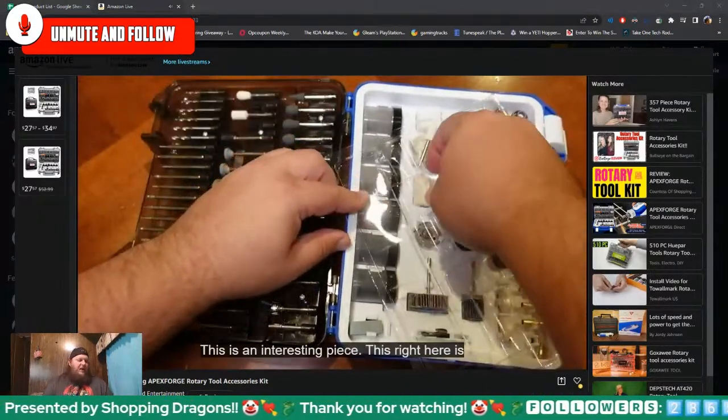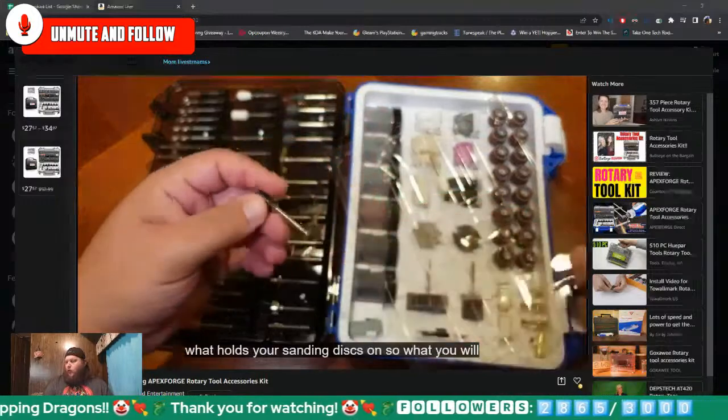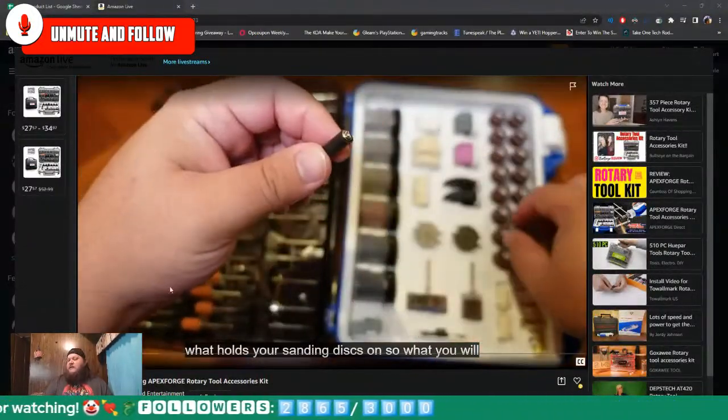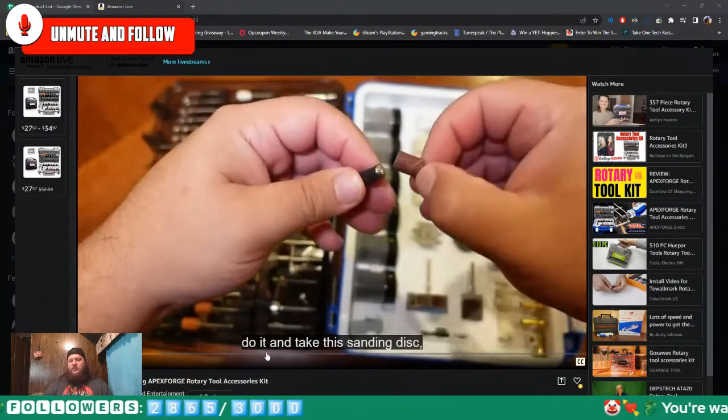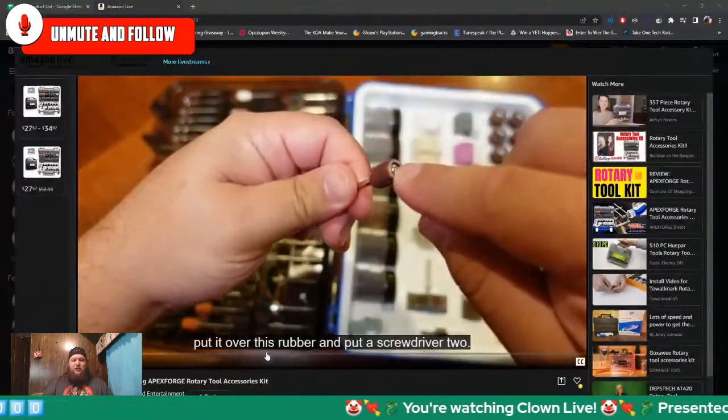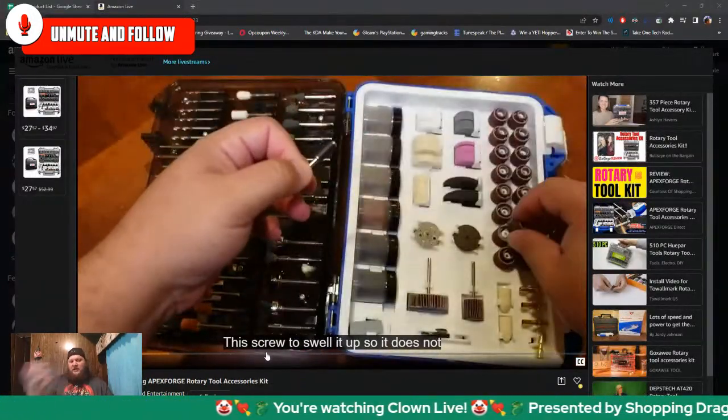Okay, the Apex Forge M0 Rotary Toolkit comes with a bunch of different bits. Everything that you're going to require in order to accomplish the job that you want for what these types of bits are designed to do. You get a whole plethora of them, okay?